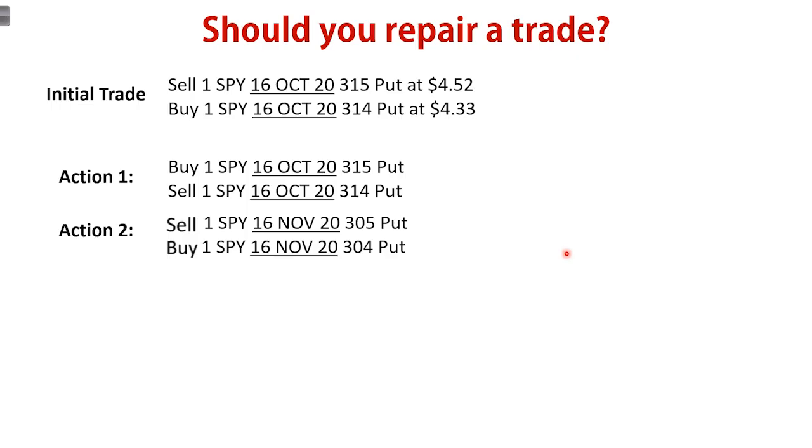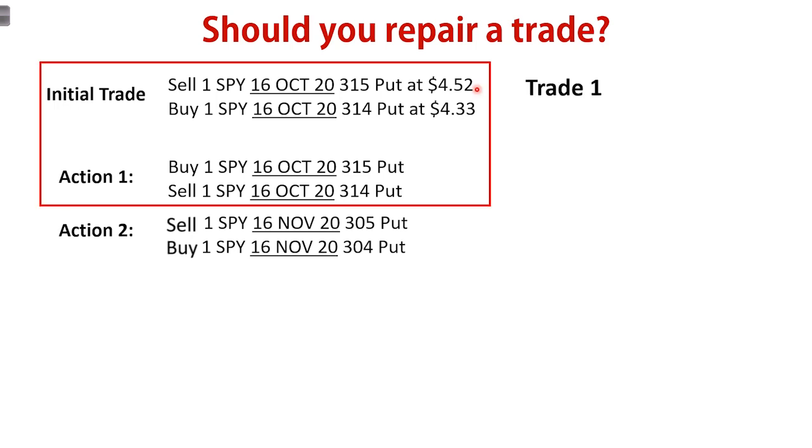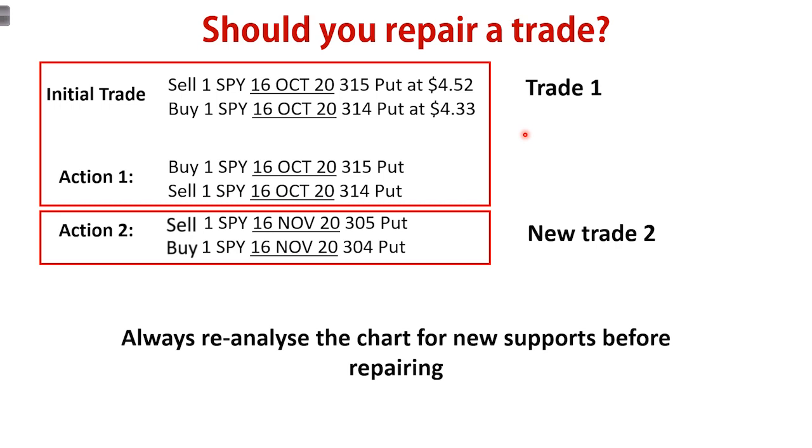So therefore, even though I've covered the technique of repairing your bull put spread, personally I do not really favor the idea of repairing a trade. I feel that it sometimes gives the illusion or false hope of staying in a losing trade for too long, just to lose more. And this habit could easily become a slippery slope towards a bad outcome for your portfolio. So therefore, what I will do is to view this as a closure to the first trade. Accept whatever profit or loss it may give, reanalyze the chart again for potential supports before opening a new trade. And I'll keep these two trades separate instead of lumping them together. And I'll also accept and prepare for another set of full losses if the new trade does not work out.